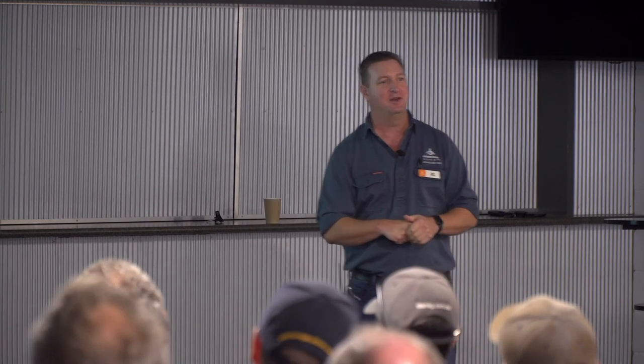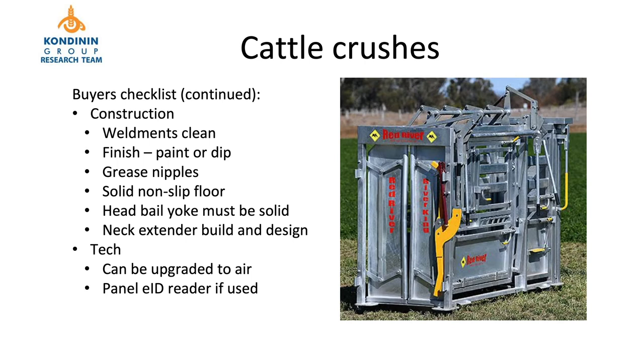I mentioned Josh, the other engineer for Kondinin Group, bought a crush from a manufacturer I won't name, but it was imported. And I think he's repaired the head bale 5 times since he's had it. He only had it for 12 months. Not good. So just make sure that the quality of materials is where it's supposed to be at. Make sure that you're comfortable with the build quality. And again, we talked about backup and service, and make sure that if you are going to need parts, you can get a hold of those.